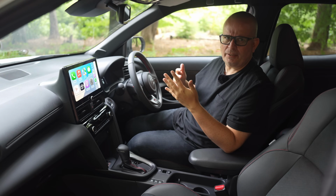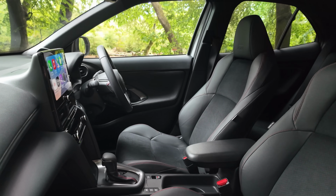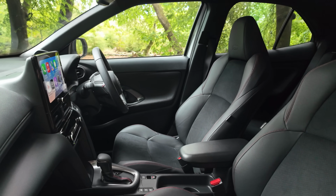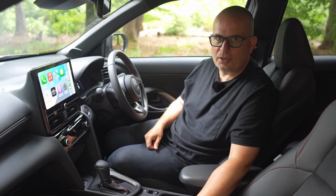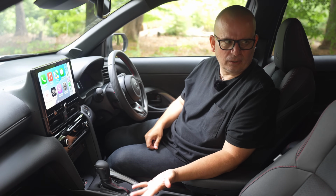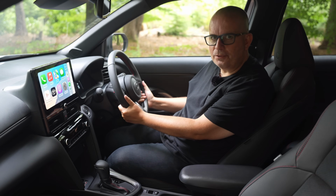They're really lovely, these. They're kind of a little bit sporty, so they wrap around slightly and they cling in all the right places. And you've got this either leather or leatherette material with some Alcantara, and they just feel and look great, actually. Also have to mention the steering wheel, which is wonderful.